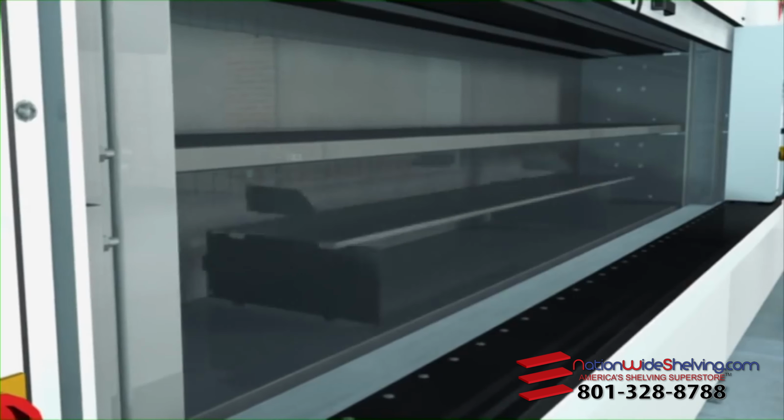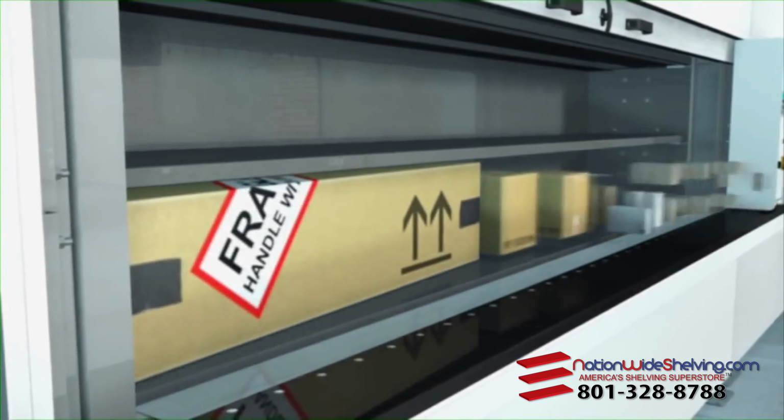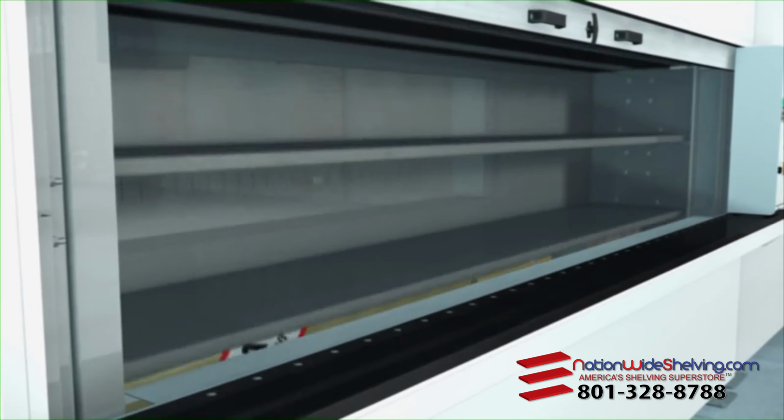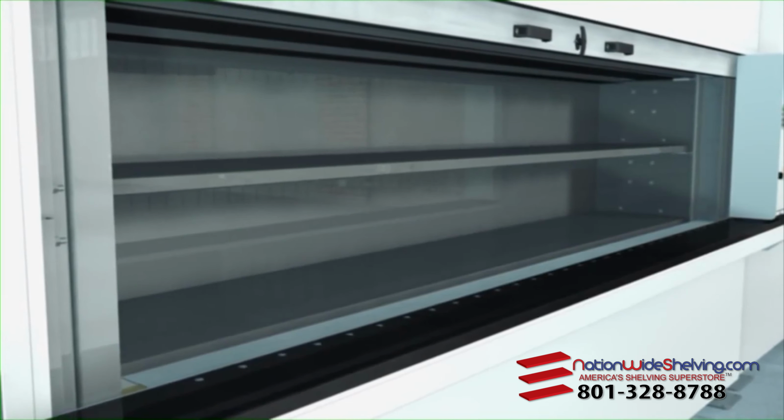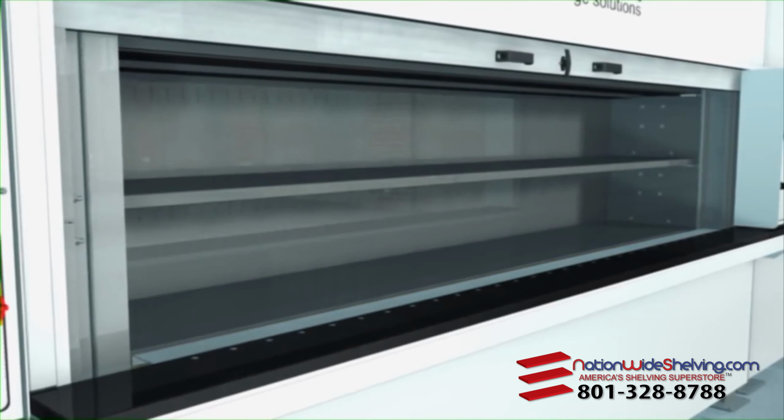Versatile features such as interchangeable dividers, removable storage bins, and intermediary shelves. You can customize the internal layout of your Pan Carousel to further maximize your space for current and expanding needs.